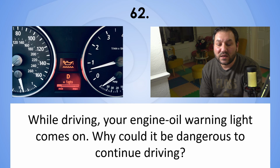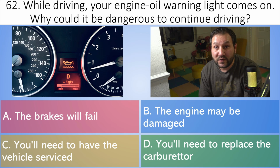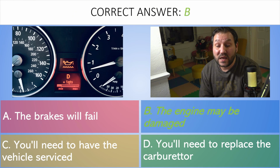62. While driving, your engine oil warning light comes on. Why could it be dangerous to continue driving? A. The brakes will fail. B. The engine might be damaged. C. You'll need to have the vehicle serviced. Or D. You'll need to replace the carburetor. And the correct answer is B. The engine might be damaged.